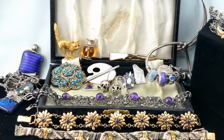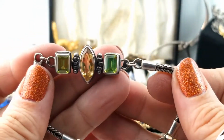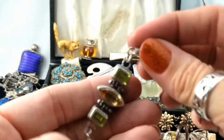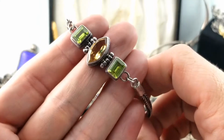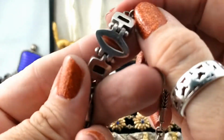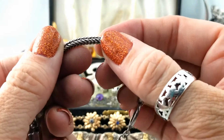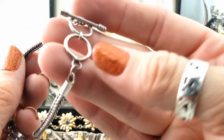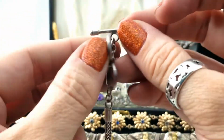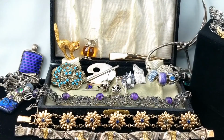Alrighty. Here's another bracelet. Ooh, peridot and citrine, I suppose. Nice. I love peridot. It's August right now, so that's the birthstone for the month. But it's just one of my favorite colors anyway. 925. And it's on this cool chain link and a toggle clasp with a couple of length options there. That's pretty. I like it. We'll add it here to the bracelet lineup.